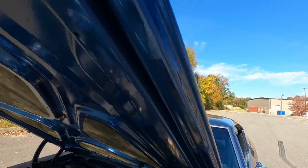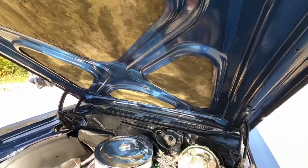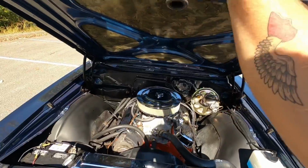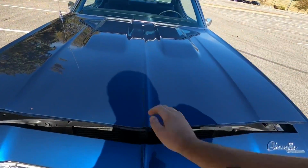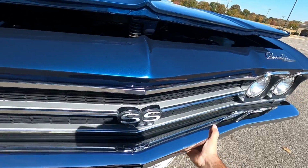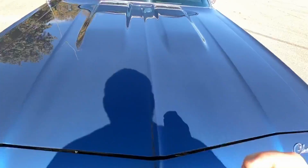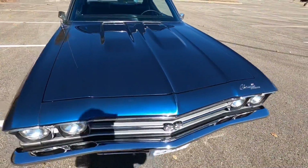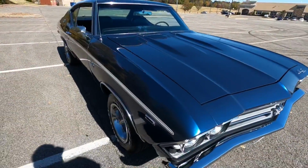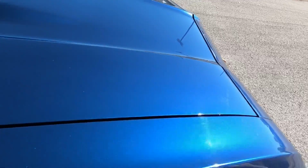Up under your hood is very clean. Does look like the weather stripping is still up under here. Coming down with the hood, comes down easy. Only thing I did notice is you have to pull this so that it'll drop down. No spider there.